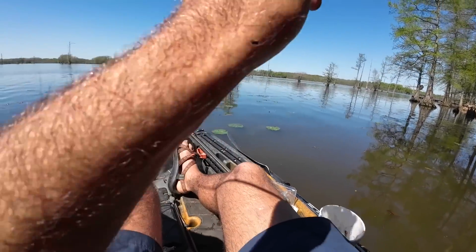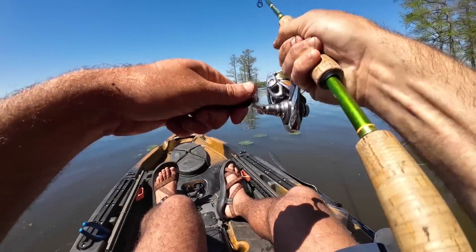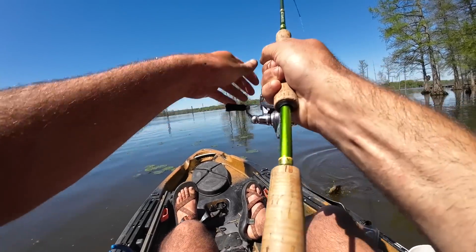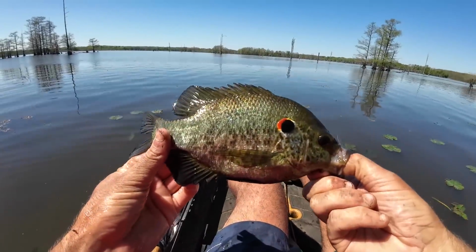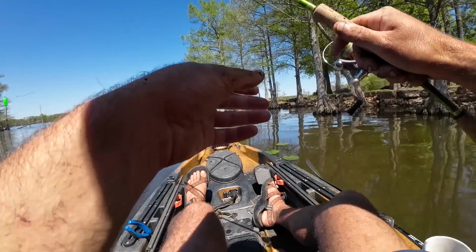Another one. Oh shoot, I still got him. Oh, it's another big one. Another big red ear. Oh shoot, look at the size of that one. Whoo-wee, I can lip that one, he's so big. What a stud.